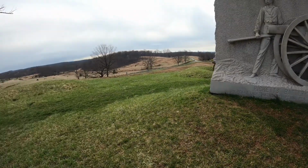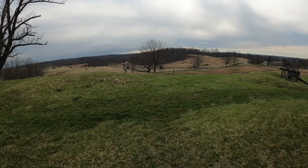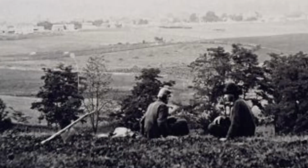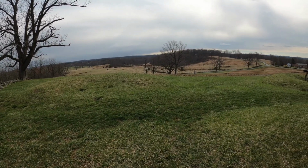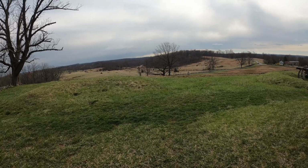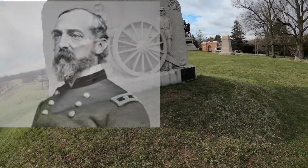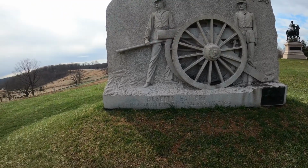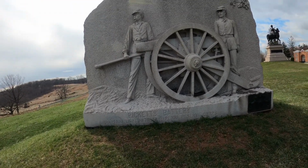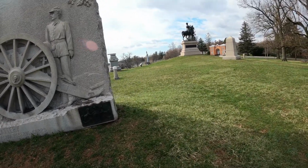During the time of the battle, this photograph was taken from somewhere in this vicinity that you see here. The field of attack was mostly open at the time of the battle. Union General George Meade spent the morning of July the 2nd bringing up more troops. He was extending his lines and strengthening his position. As each hour passed, the Union Army grew stronger and more confident.